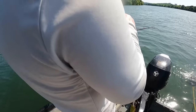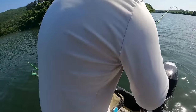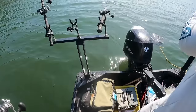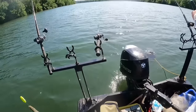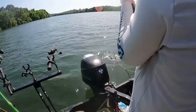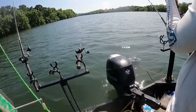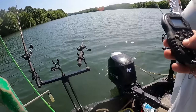I want to catch a flathead. Me too. Flathead time, flathead time. He's just pumping them on in here. All right, let's get this in. Oh. Snag, he came off. Okay, cool. We're going through some nasty, nasty stuff with this dragon things. But these fish are laying in it.